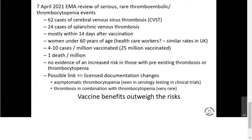Nevertheless, in spite of this being a very rare adverse event, the EMA still continue to say that the benefits of the vaccine outweigh the risks. This is a very rare adverse event, and the vaccine is safe for those for whom it is recommended.